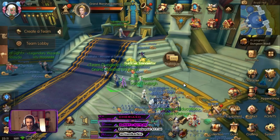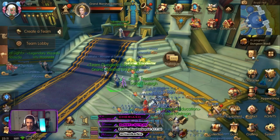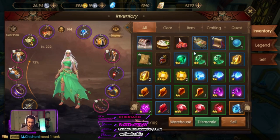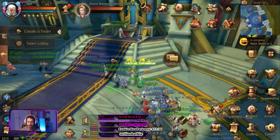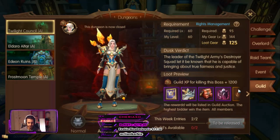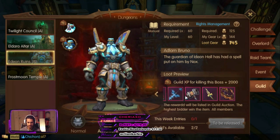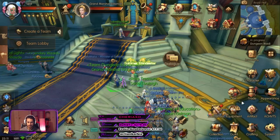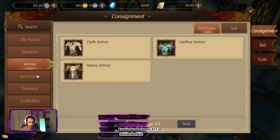Now, another thing you should be spending gold on is called legacy equipment, right here. If you don't have 2 legendaries, or you don't have a legacy often, you can buy these through guild auction again. When you're doing Edion, for example, you can get a weapon, a necklace, a ring, and so on, a legacy piece, or you can buy it through the shop.